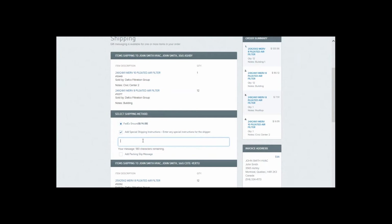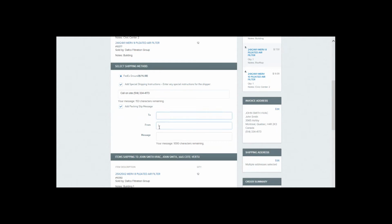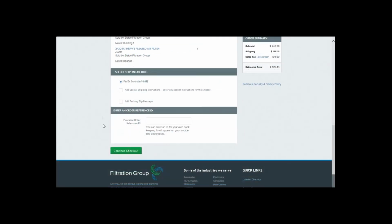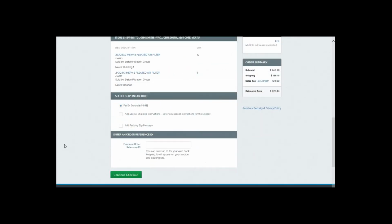Special instructions are freeform. You can add a message to ship via UPS if that's your preferred carrier, or to call on site. Packing slip messages are also freeform and can be addressed to, from someone, and with a message. Select your shipping method. If you've selected different addresses, you'll have to do this a second time for each address, or a third. And then enter your purchase order.